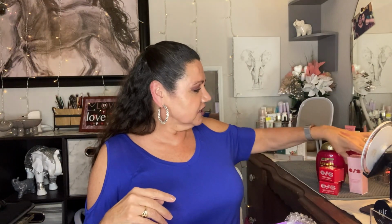There you go. Secure the blur. In your Lancome packaging. It's cute. It's cute. I like that.